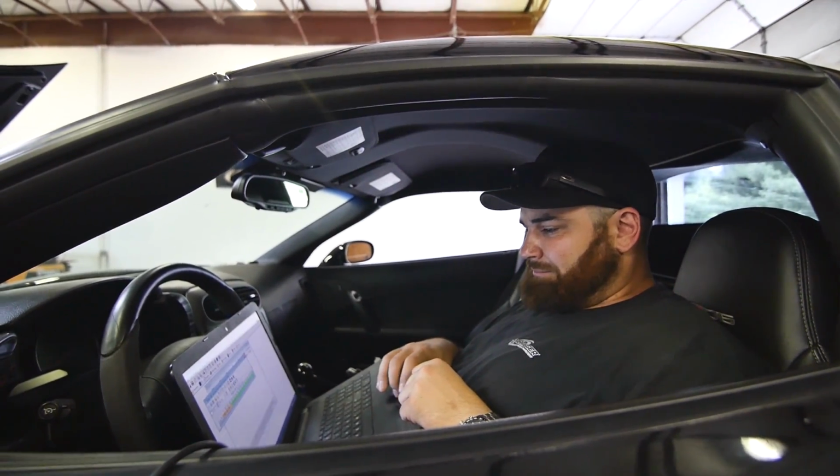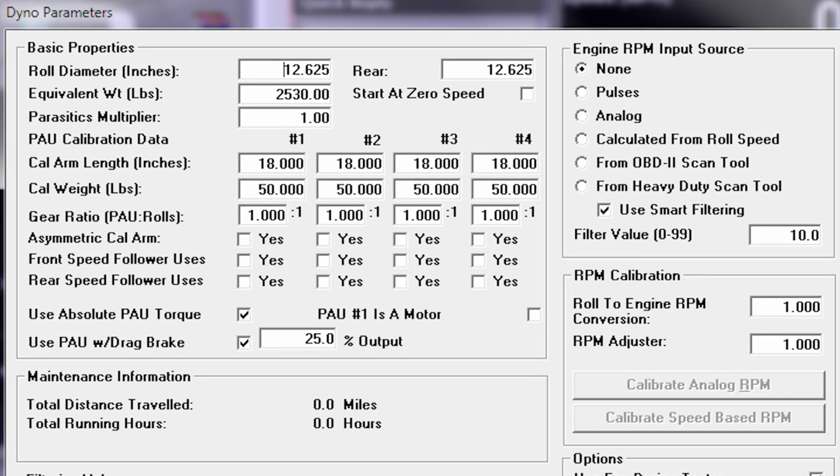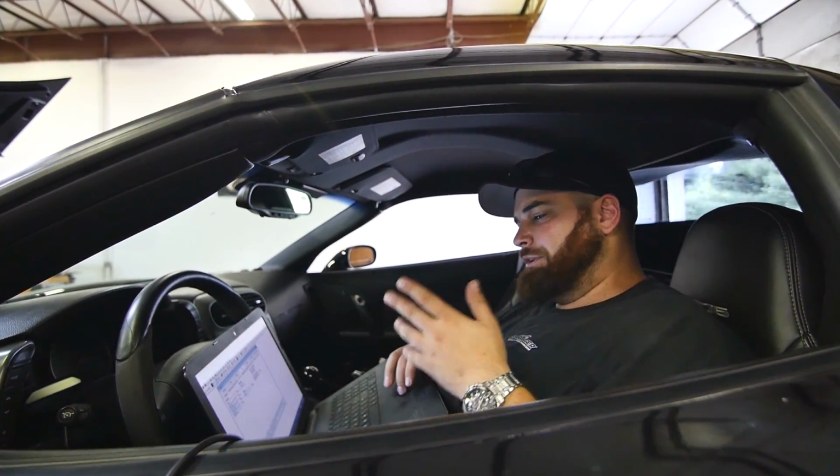Because on a Mustang dyno, you can put in, like, weight. You can put in any vehicle weight and stuff like that, so it'll load the dyno differently, and that's how it calculates the horsepower, because of the way it's loaded and how much the vehicle weighs and how fast it's spinning the roller, et cetera, et cetera.